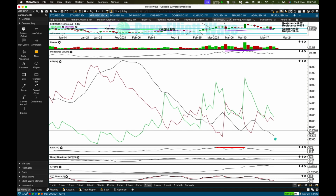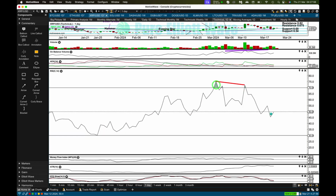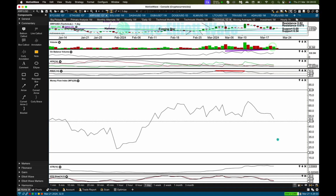ADX is declining. It's now at the lowest level it's been for a very long time for XRP. This is actually great to see. ADX is setting itself up for a really strong signal in either direction, but we're going to get a strong signal soon. RSI didn't really reach very overbought. It's nicely in neutral territory. There's plenty of room for a trend to develop in either direction for XRP, and money flow remains neutral.